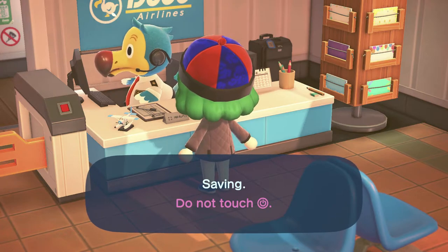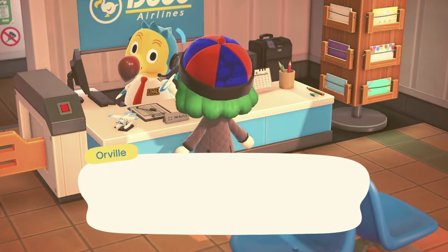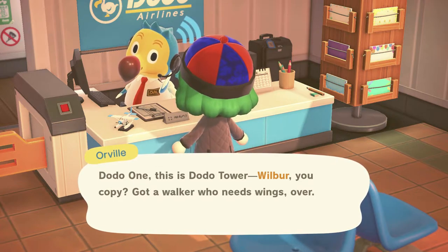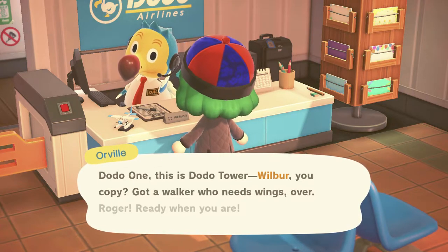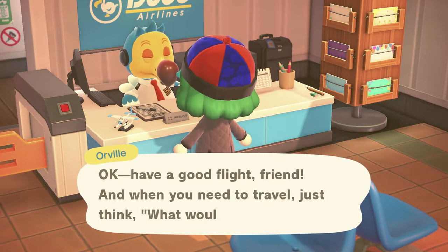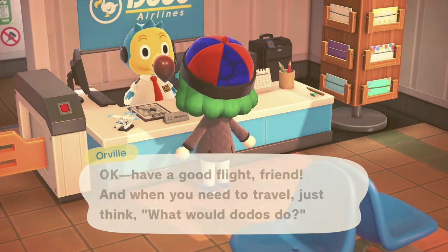He's clearly not touching the keyboard. Dodo 1, this is Dodo Tower. Wilbur, you copy? Got a walker who needs wings. Over. Roger, ready when you are. Okay, have a good flight, friend. And when you need to travel, just think, what would dodos do?